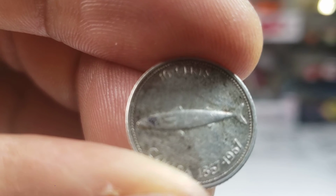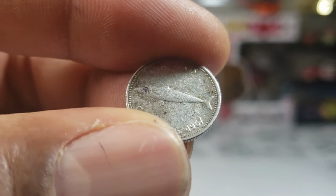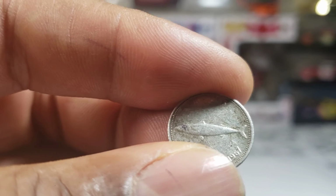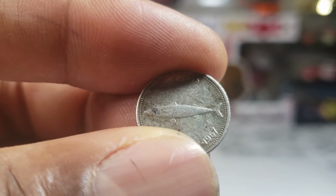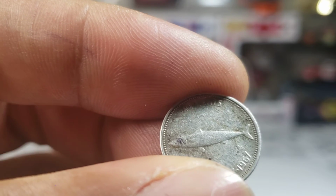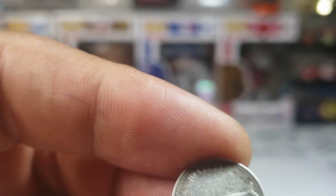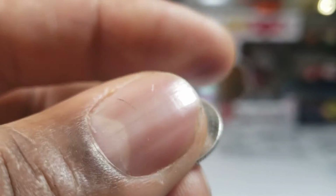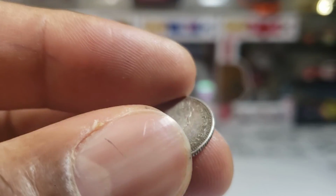1867 to 1967. It's Canadian, diameter for this one is 18 millimeter. And the year this was made is 1967. And the finish is 0.8 metal silver, and the reverse has the 1867 to 1967.